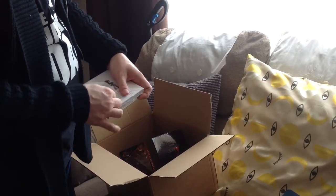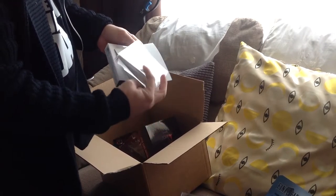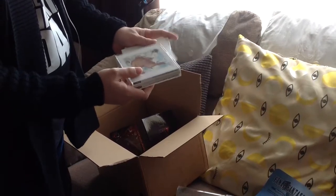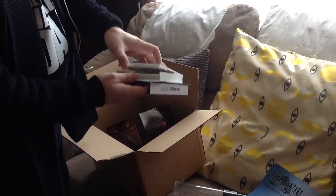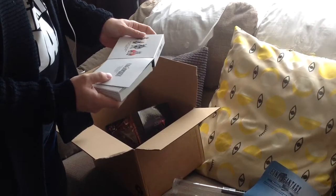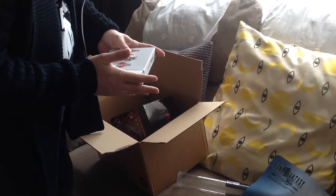Also, there was the complete soundtrack to Final Fantasy IX. This is a 4-disc compilation done by Nobuo Uematsu, and it adds nicely to the collection that I've got. I've only got one other soundtrack for Final Fantasy, and that's Final Fantasy XI. I only got that because I went to the launch of Final Fantasy XI years ago, and I just so happened to manage to grab a copy of the game and a copy of the soundtrack, and had them signed by the composer, Nobuo Uematsu-san. So that was good.